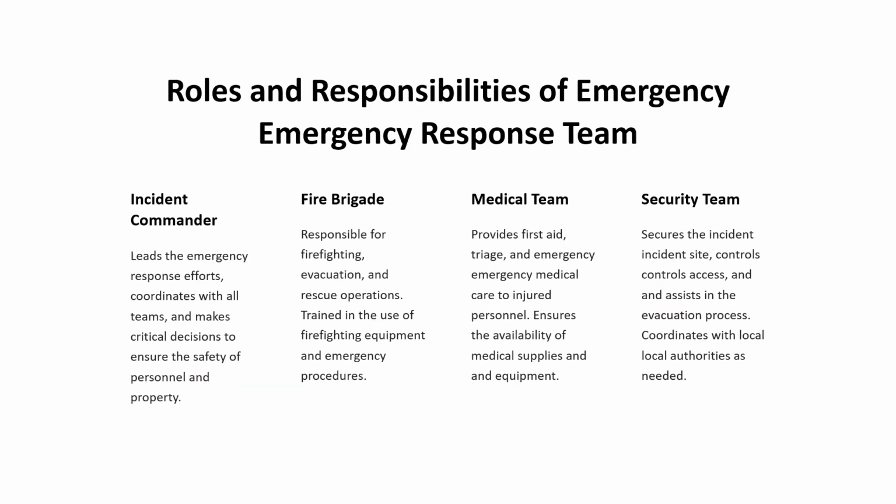3. Business continuity. Well-rehearsed emergency procedures help organizations maintain operational continuity, minimize downtime, and recover quickly in the event of a disaster. Roles and responsibilities of emergency response team. 1. Incident commander. Leads the emergency response efforts, coordinates with all teams, and makes critical decisions to ensure the safety of personnel and property. 2. Fire brigade. Responsible for firefighting, evacuation, and rescue operations. Trained in the use of firefighting equipment and emergency procedures.